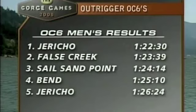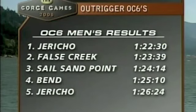Jericho, in just over 82 minutes, wins the Gorge Games title. Fellow countryman False Creek in second, and despite bringing in Tresnek Jr., Ben ends up just off the podium.